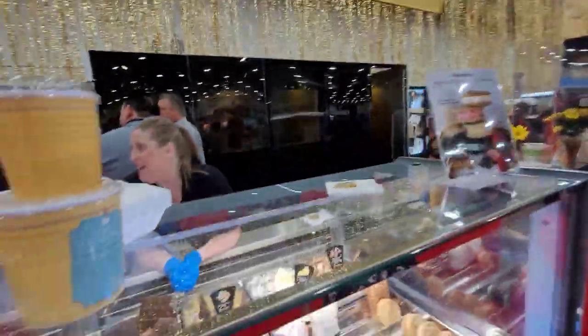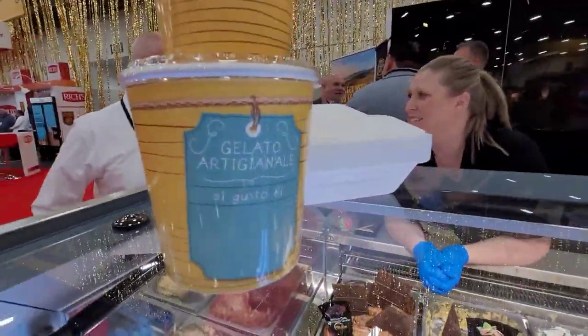Made from real California milk. Yeah. Well, this is separate. It's, yeah, I don't know. It's this. Right?